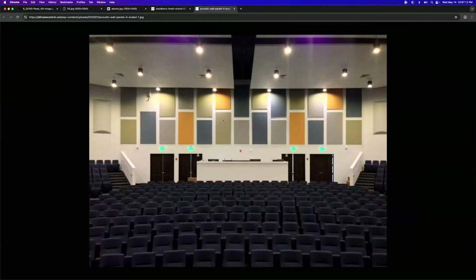And same with a hall like this, adding a whole bunch of panels at the rear wall where your PA is reflecting, doing a lot. The sound from the PA reflecting on that large bare wall would have caused a lot of the echo, and treating that large bare space would certainly help. And as you can see here, they made it a little artistic and a little more aesthetically pleasing by changing up the sizes of the panels and the colors as well.